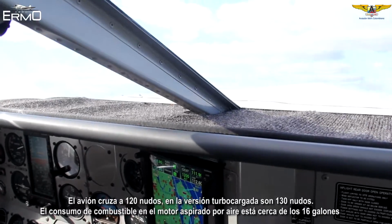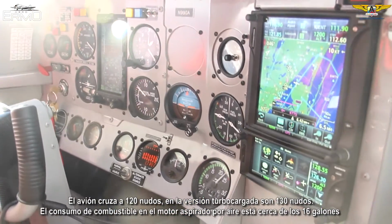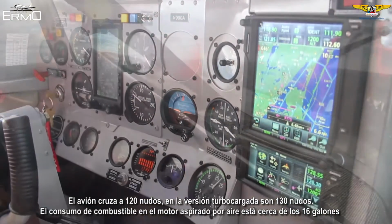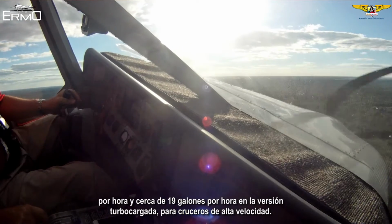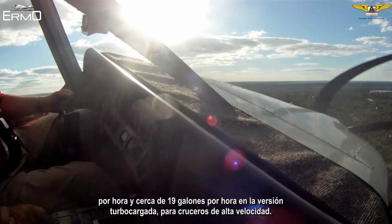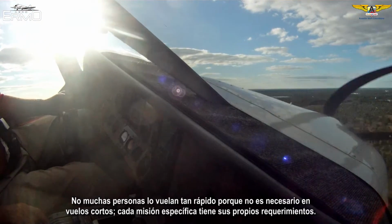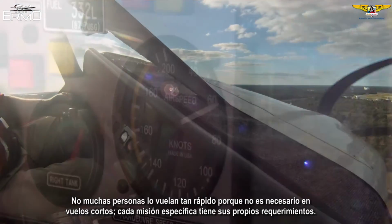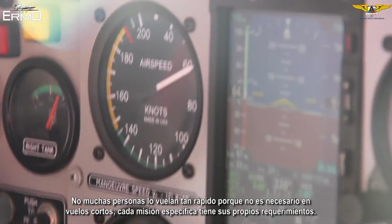The airplane cruises at about 120 knots. If you go to our turbocharged version, it's 130 knots. The fuel flow in the normally aspirated is around 16 gallons an hour, and about 19 gallons an hour in the turbocharged version for high-speed cruise. Not a lot of people run it that fast because usually you don't have the need to go that fast. They're short hops, and each specific mission has its own requirements.